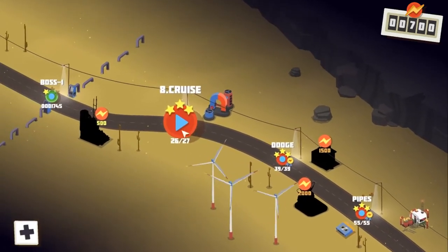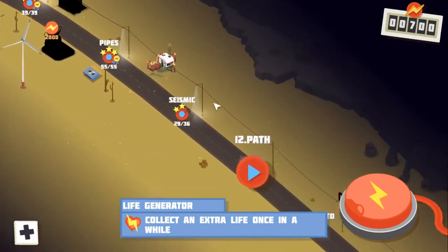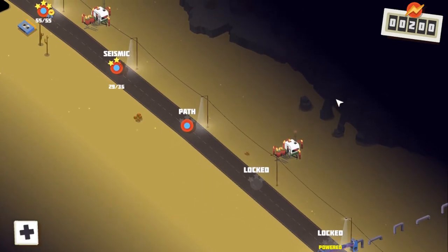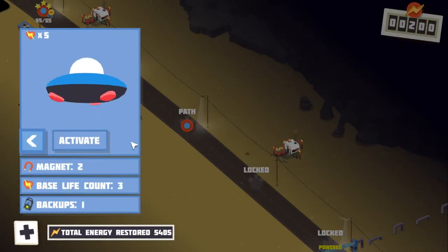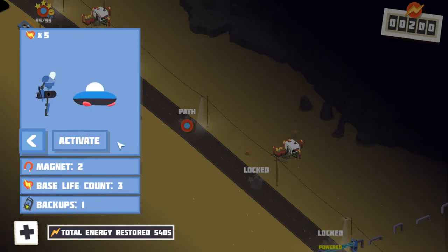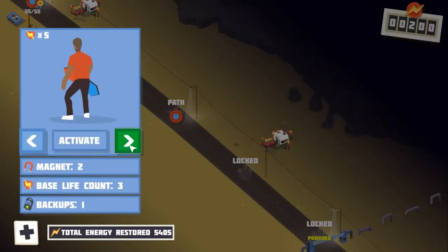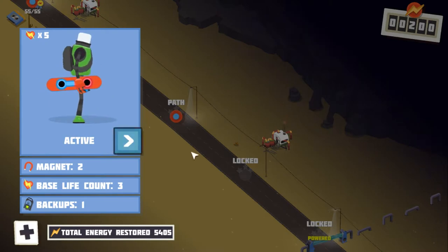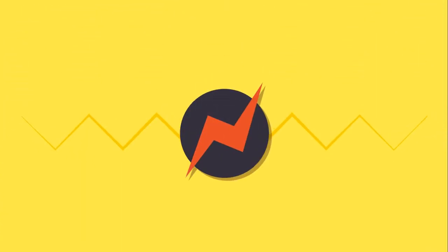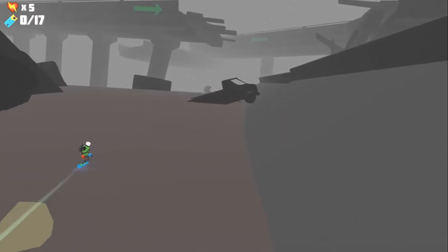Let's see, I don't know what these are, but they're rather expensive. What's this thing? It's dirt cheap. Collect an extra life once in a while. Oh, it just generates lives. What's this thing do then? Yeah, sure, let's unlock a new character. There we go, I unlocked... did I unlock? These all are the ones I already had. That's weird. I apparently unlocked a new character somehow. Let's just keep going a bit, maybe. Oh, this is very different. I don't think I've seen a level like this before.